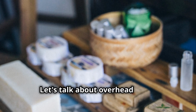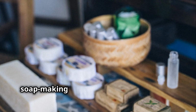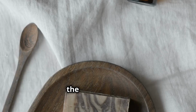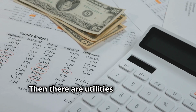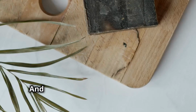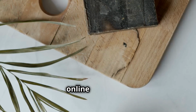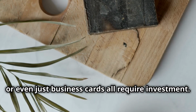Let's talk about overhead costs. These are the expenses that keep your soap-making operation running smoothly. Think about your equipment, the molds, the stick blender, the thermometer. Then there are utilities like electricity and water. And let's not forget about marketing. Promoting your soaps through craft fairs, online platforms, or even just business cards all require investment.